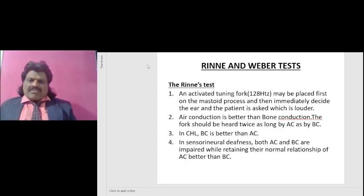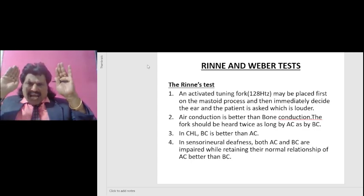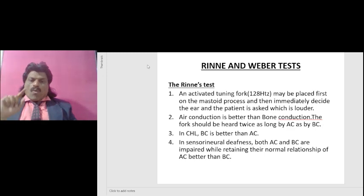Whereas in conductive hearing loss, bone conduction is better than air conduction. Whereas in sensory neural hearing loss or deafness, both air conduction and bone conduction are impaired while retaining their normal relationship of air conduction being better than bone conduction.